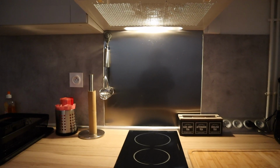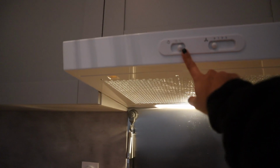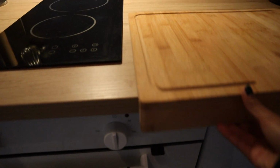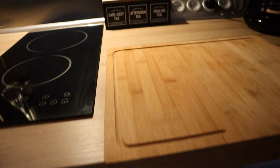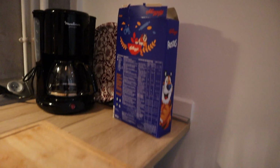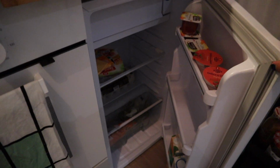My stove top, which I really like this light because there's not too much light here directly in the kitchen, so this provides really good light for cooking. We have my tea box. We have this lovely cutting board, which I really love because it just sits on the side of the countertop. Coffee, cereal. Refrigerator, which is lacking. I need to go to the grocery store.